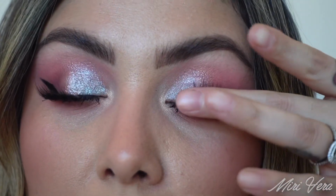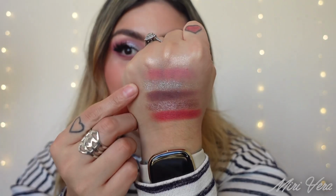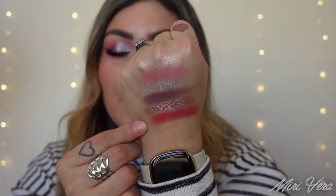Okay, so let me scoot on back so that we can see the full face and we can talk real quick. All right, guys, I almost forgot to show you some swatches. What is wrong with me? All right, so here we are. This is the top row and this is the bottom row.